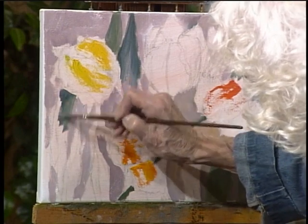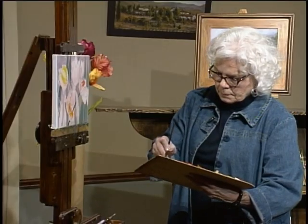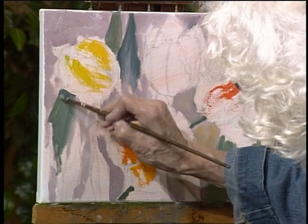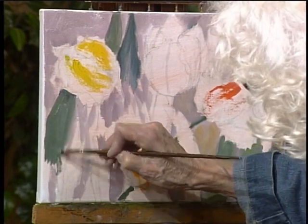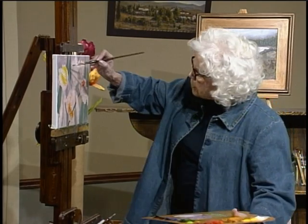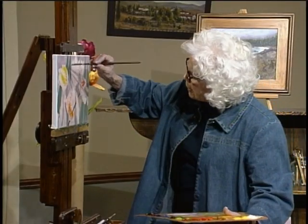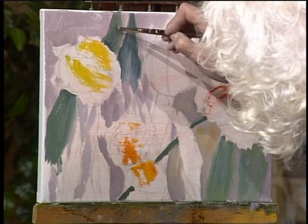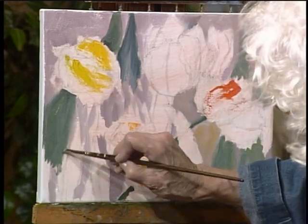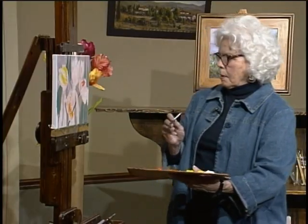Here's a leaf here. It has always astounded me how some of the leaves on the tulips, depending upon the type of tulip you have, some are very floppy and wide, and others are quite rigid. We're going to make this one a big floppy one. He's going to come right underneath there. There we go.